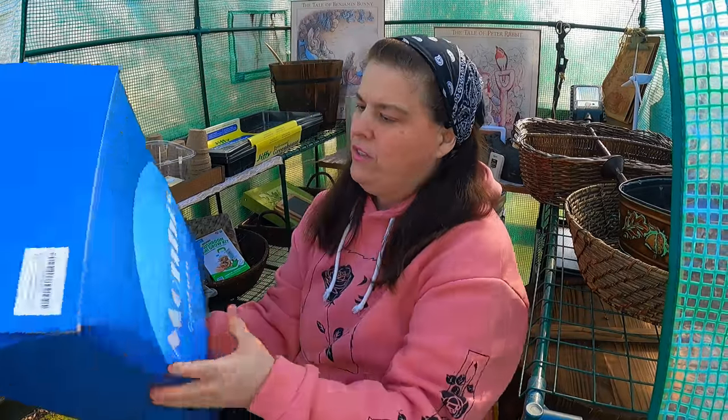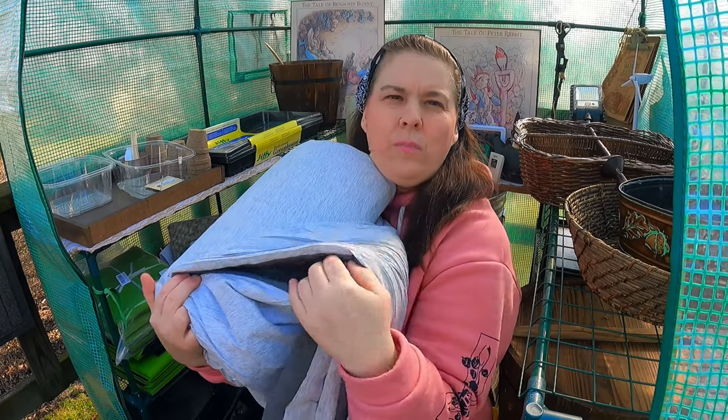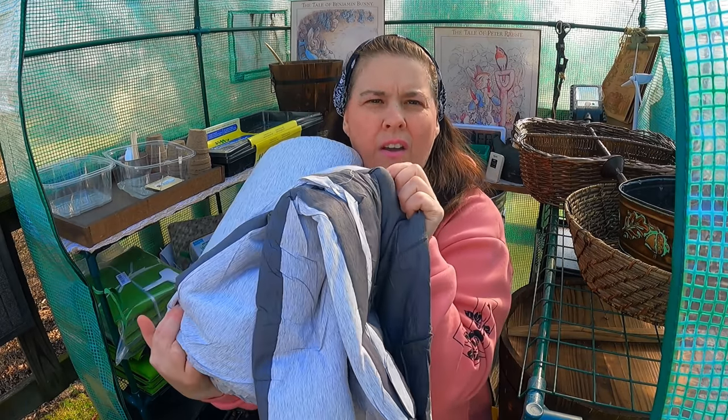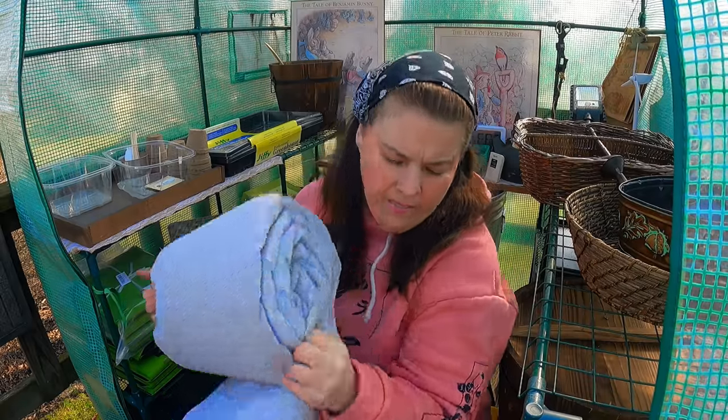Everybody, it's Homestead Tessie and I'm coming to you with a product review, and that is this bed set. So this is the comforter bed set, and I'm gonna open up on camera to show you what it looks like. So it's a pretty gray. It has a dark gray on the underside, so you could use either the light gray or the dark gray.